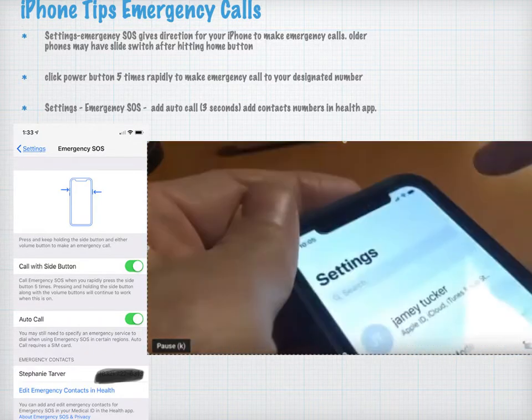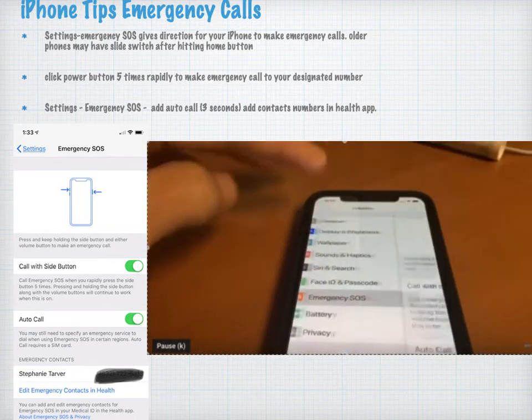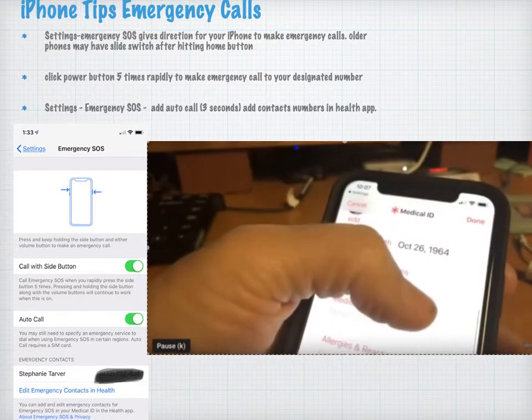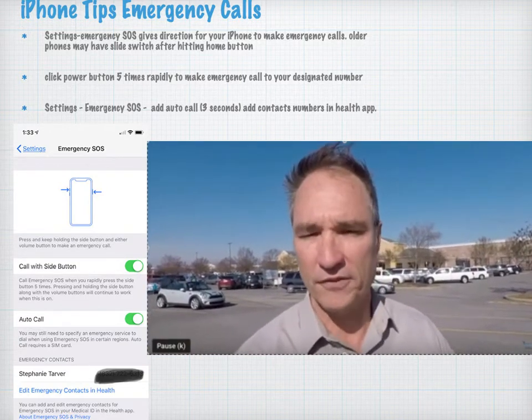Now, you may want to set up your emergency contacts. You can do that in the Health app under Medical ID, Settings, Emergency SOS. You open the Health app and then tap Edit to add names and phone numbers from your contact list. This is something you will probably never need, but it's still a good idea to get it set up on your phone for safety.